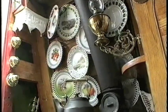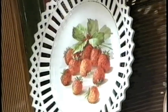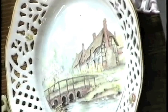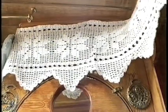And what about those plates? They're very pretty, aren't they? What sort of pictures have they got in them? They've got strawberries, houses. Can you see any lace? There's lots of lace. Just there. Yeah. And there's the name of the lupin up in the corner there.